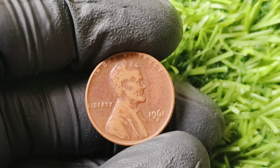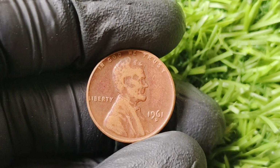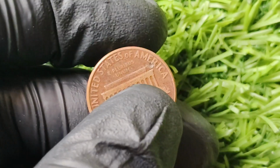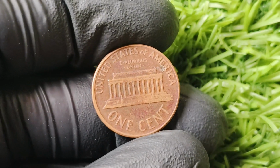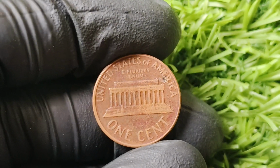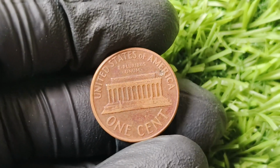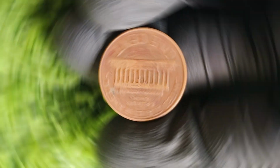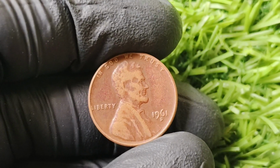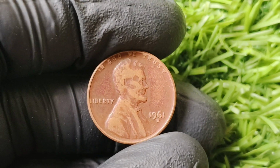In coins, errors happen during the minting process, like double strikes, off-center designs, or weak details, and these quirks make coins incredibly rare and highly collectible. For the 1961 penny, the $1 million value comes from a few specific characteristics, mainly its condition, rarity, and some known minting anomalies. If you find a 1961 penny in flawless, near-mint condition with the rare error details, boom! You're sitting on a gold mine. Actually, a copper mine, but you get the idea.